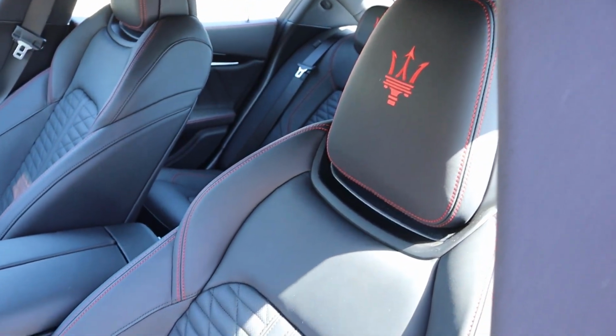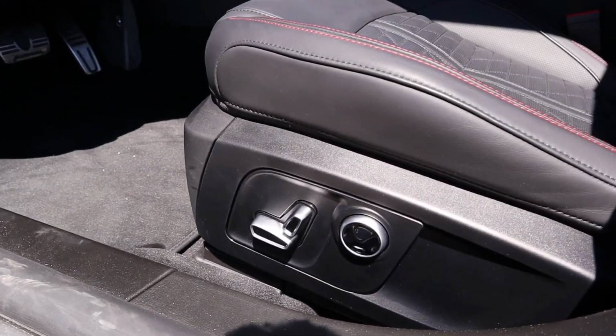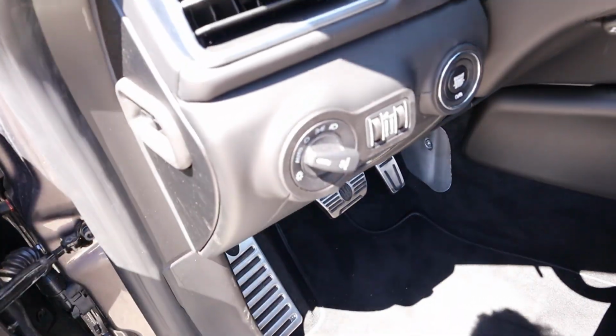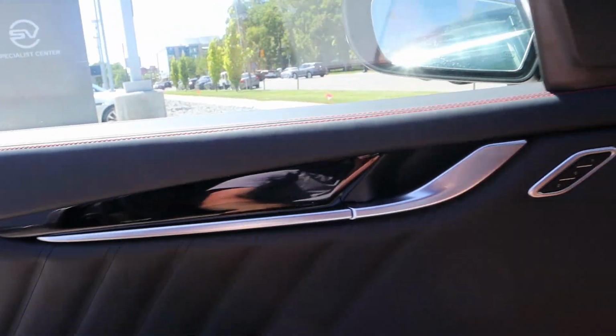So we still have the Trident at the top. Same design as what you get in the back. Really nice bolstering here on the seat, and got my shadow right there. Sorry about that. There's your adjustments on the seat, and then the pedal layout, which looks really nice. Got the light control here, and then we do have the push button on that side, and just look at the size of those paddles. But there's one more look before we pop in.